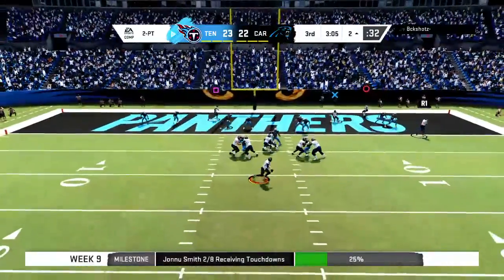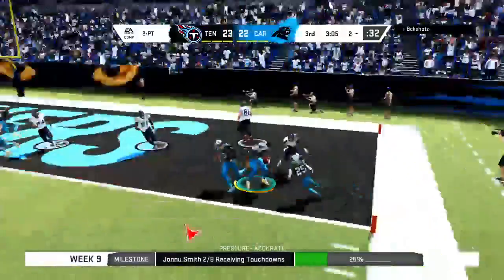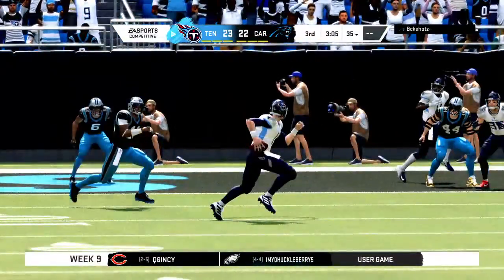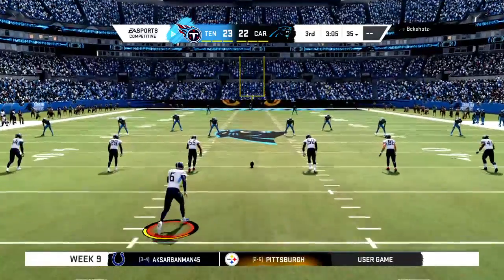Tannehill escaping the pressure right. And it's intercepted at the goal line. It's Clay Matthews with a pick. And nothing there on the return. They've got the football, but they'll have to start this drive at their own 4-yard line.